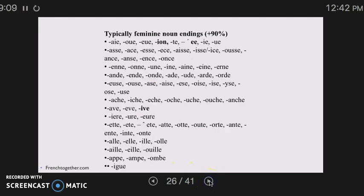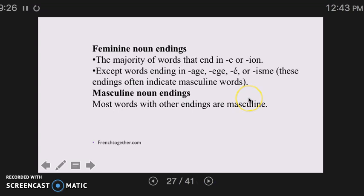They have also said that typically with 90% accuracy, you can guess that something is feminine based off of all these endings. And again, I've really only heard this one. The ION is feminine, the E is feminine, and the IVE is feminine. They also summarized and said, well, if you don't need 90% accuracy, you just want for the majority of the time, that the majority of words that end in E or ION are feminine, except words that end in AGE, EGE, E accent, and isme.